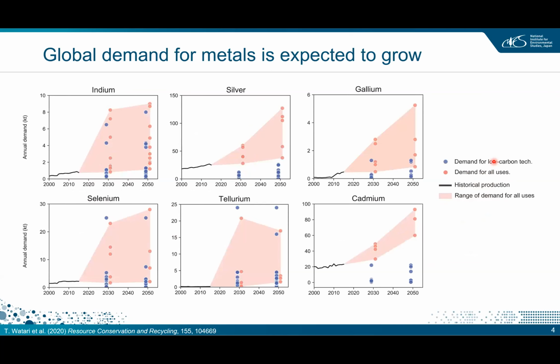So here we have figures showing future demand trends for six key metals related to solar photovoltaics. So again, the estimated demands are wide-ranging, but we can see some studies estimated demands for metals like indium, selenium, and tellurium for just solar PV could increase 10 to 20 times higher than annual mine production, which indicates that the energy transition could be the dominant driver of future demand growth.